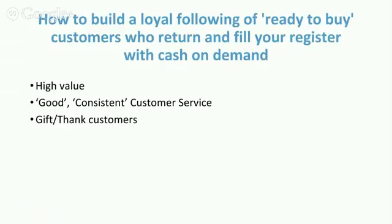Also, looking at how to build a loyal following of ready-to-buy customers who return and fill your register with cash on demand. Okay, so again, it's all about high value. It's about having really good, consistent customer service and gifting and thanking your customers. So with those three in combination, you can definitely call upon your list to create urgency, to create scarcity and reasons to buy, and they will be ready to buy.